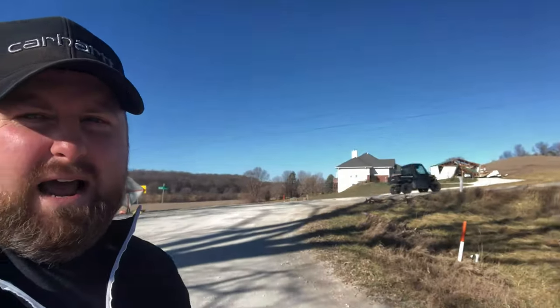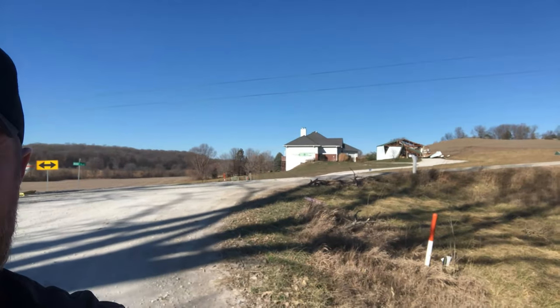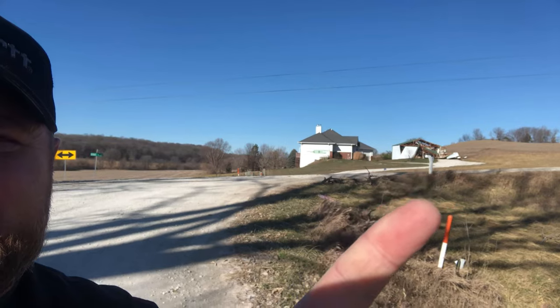It is a frigid 25 degrees right now. I'm wearing a light jacket, but I am freezing cold. See, I'm switching my hands because I'm just freezing cold right now. There's people traveling up and down. They've got the roads closed. But I don't know if I can zoom in on this guy. Nah, I can't really zoom in, but he's pretty destroyed.